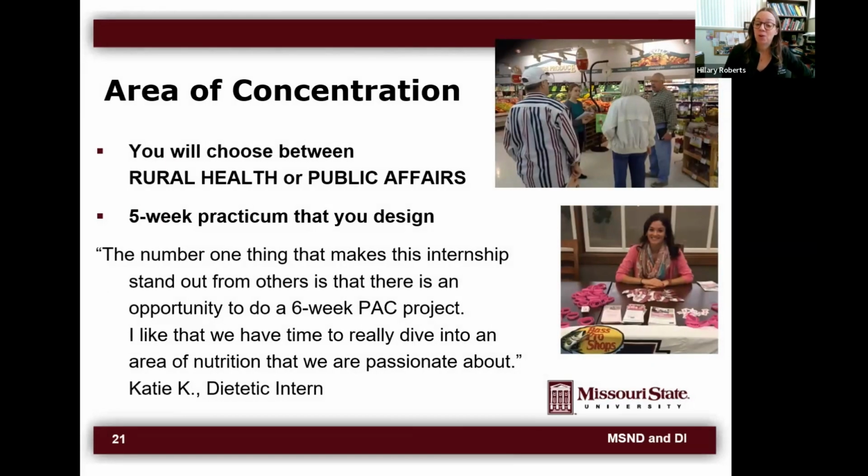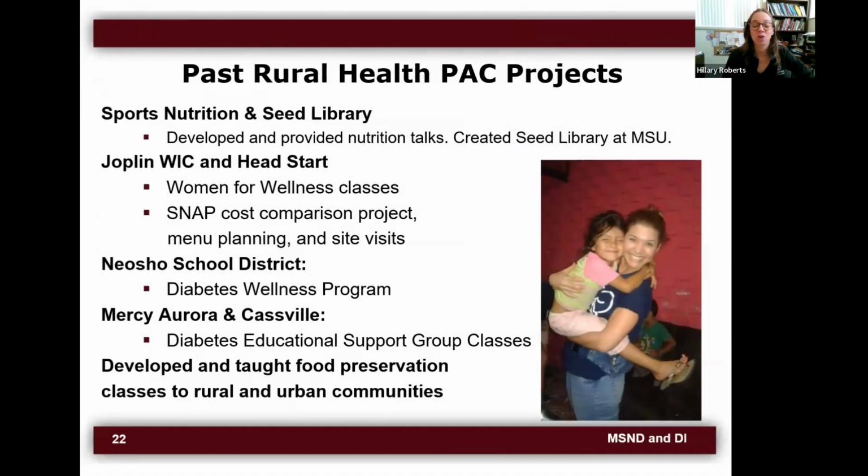And this is a 5-week practicum. It used to be 6 weeks, but we decreased it to 5 with the recent decrease in supervised practice hours for MSND. And that was a person doing it with employee wellness, with Bass Pro Shops, and then retail dietetics. So again, this is something that you get to choose. You're going to design this rotation, and we will help you get connected with dietitians in the local area.